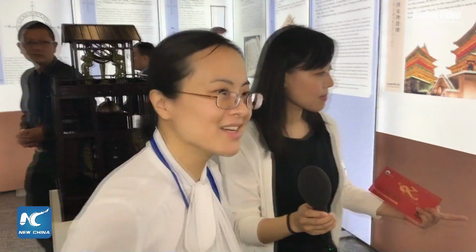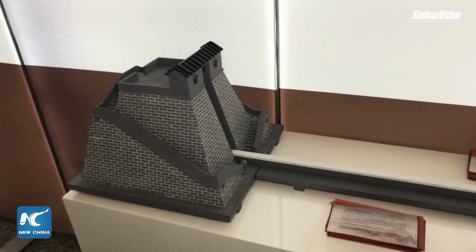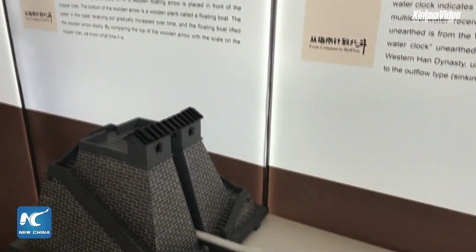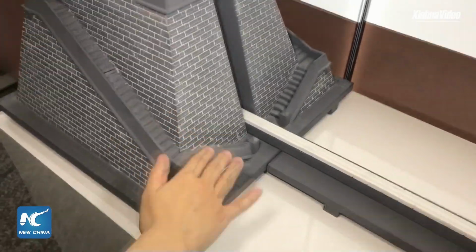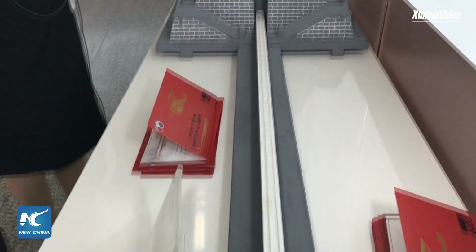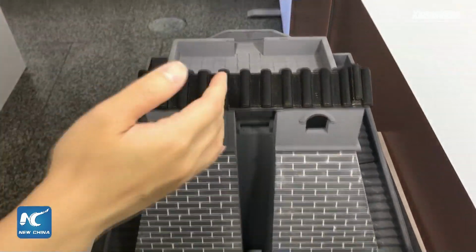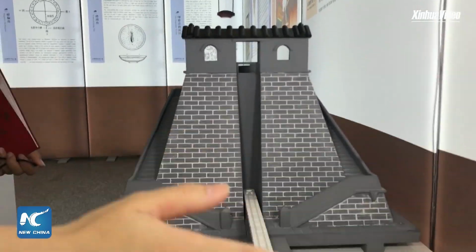So this one is the replica. The original one was in Dengfeng County, and it was built by the very famous Chinese astronomer Guo Shoujing around 900 years ago. See, the standing one is the obelisk, and the lying one is the ruler. And actually, there is a beam here. It measures the sun shadow length. At sharp noon, the sun will cast its shadows through the beams in between these obelisks to the rulers.